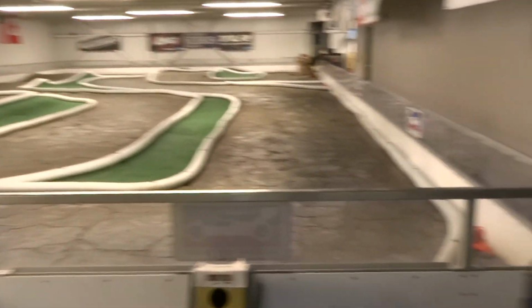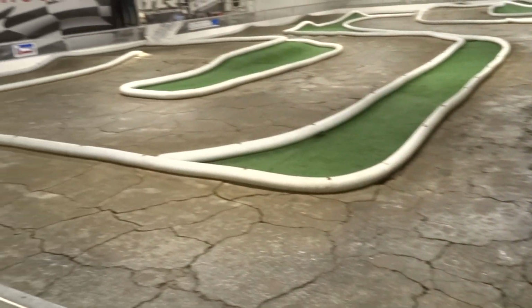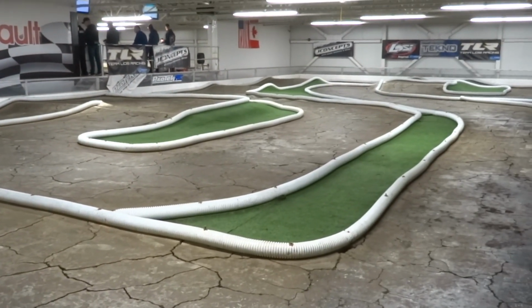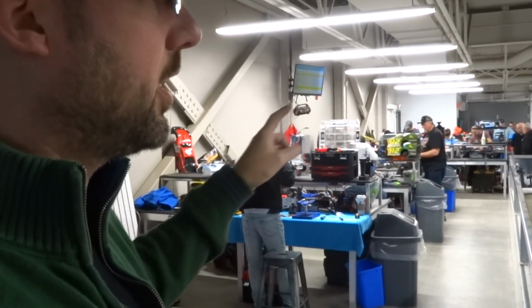This is the indoor off-road. This is the clay track, and I've never actually raced on this track yet, but I hope to in the coming year, 2024. We'll try and do that. There are some guys here just doing pit, as well as the cars that you hear are on the oval. There's an oval track on the other side.